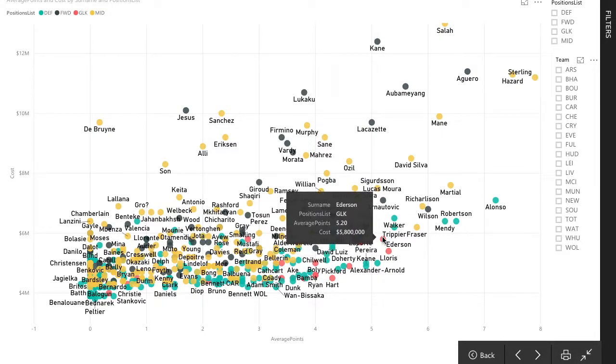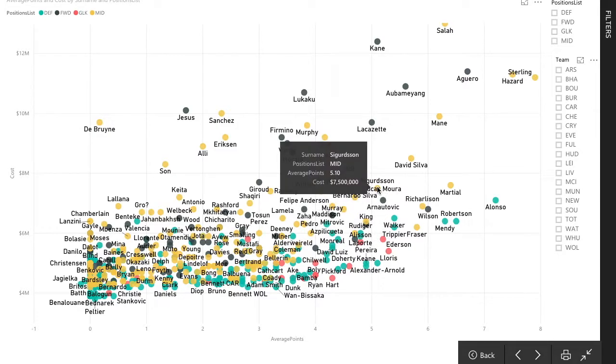But if you look at someone like Edison, who's 5.8 million and is earning 5.2 points per game on average, a good goalkeeper will outperform other good midfielders. So you look at Sigurdsson.